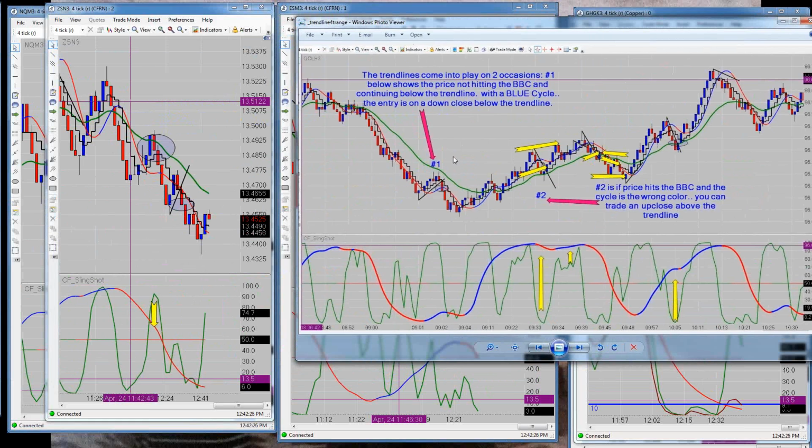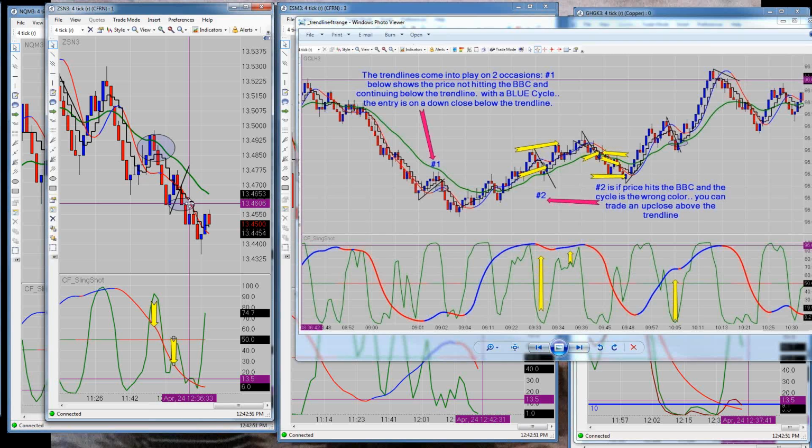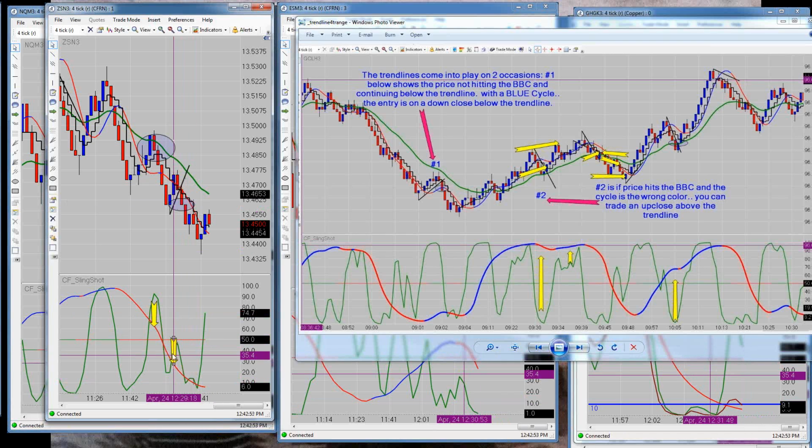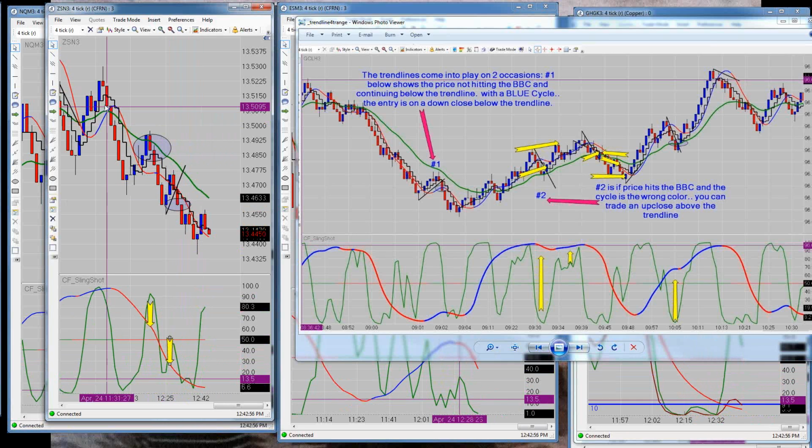You see right over here on this picture? So you have to draw the trend line up. This is a continuation trade. You have to draw the trend line up the bottoms like that. And you look for a confirmation of a close on the other side of the trend line in the direction of the trend. If you're looking to go short, you want a down close on the other side of the trend line. Once you get that down close, that's a continuation trade. You still want to have divergence down here. The cycle does not have to be red, but you still want to have divergence.